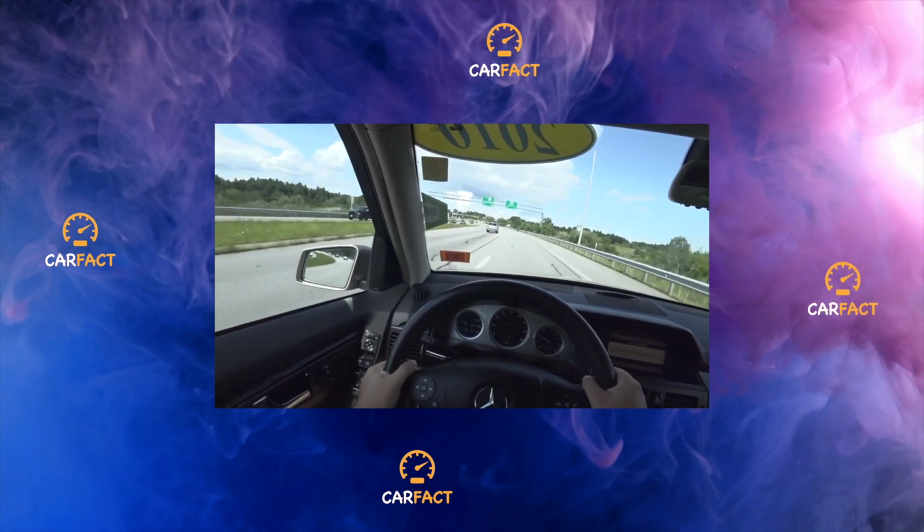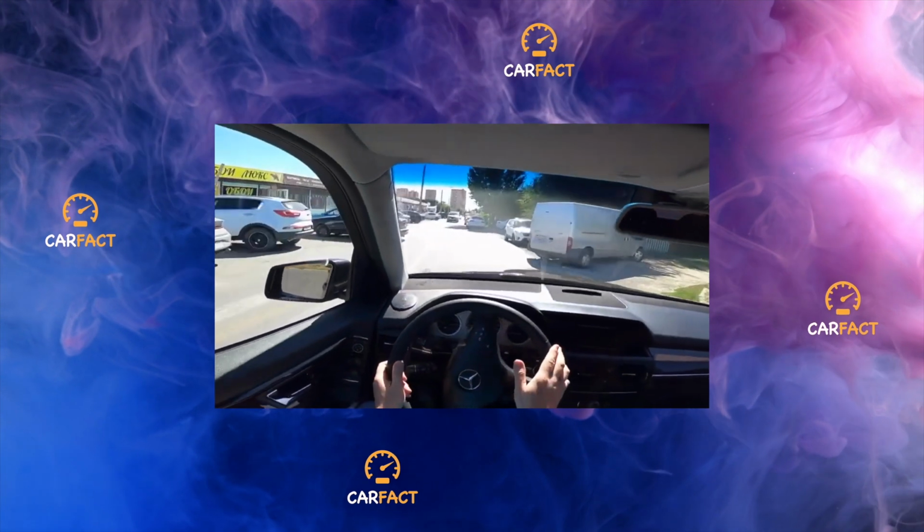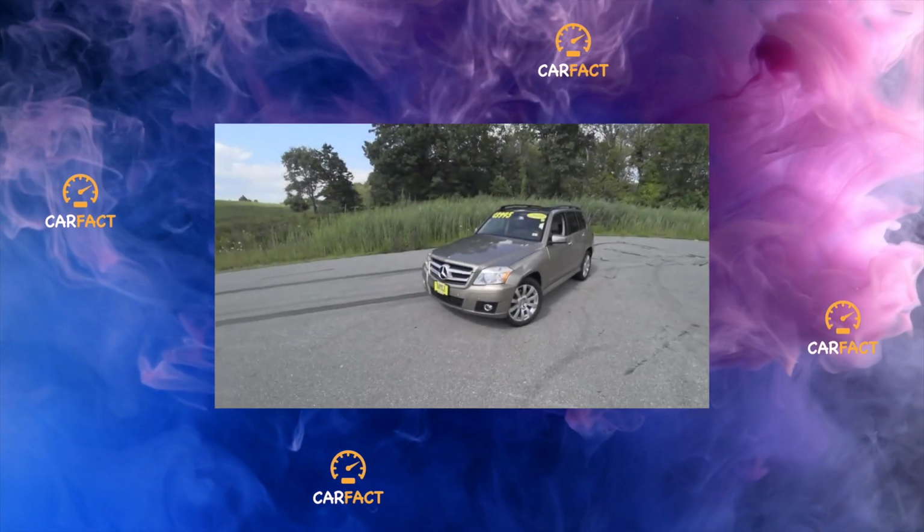Key competitors, including the Audi Q5, BMW X3, Cadillac SRX, Land Rover Freelander 2, and Volvo XC60, have nothing of the kind in their pure form.